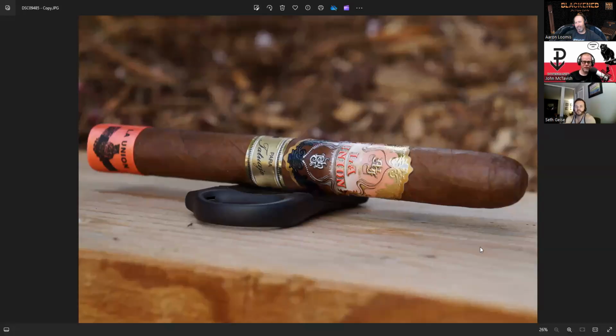Here we go. So this is the cigar that My Father made for Tatuaje in this kind of collaboration. The cigar's a 109 style, 7/4 by 50. It comes out of the My Father factory in Nicaragua. Wrappers Ecuador Habano, binder and filler both from Nicaragua. Price point $60. The cigar was released in February of 2024.